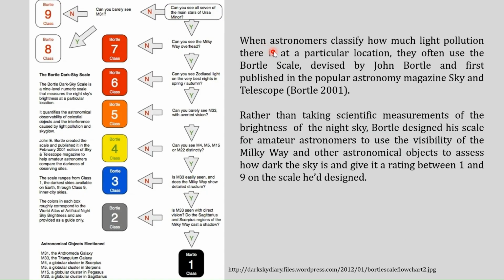When astronomers classify how much light pollution is there at a particular location, they often use the Bortle scale, which was devised by John Bortle, and it was first published in the popular astronomy magazine Sky and Telescope. So rather than taking scientific measurements of the brightness of the night sky, Bortle designed his scale for new astronomers to use the visibility of the Milky Way and other astronomical objects to assess how dark the sky is and give it a rating between 1 and 9 on the scale he had designed.